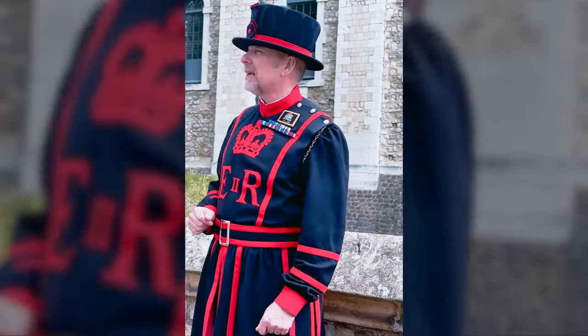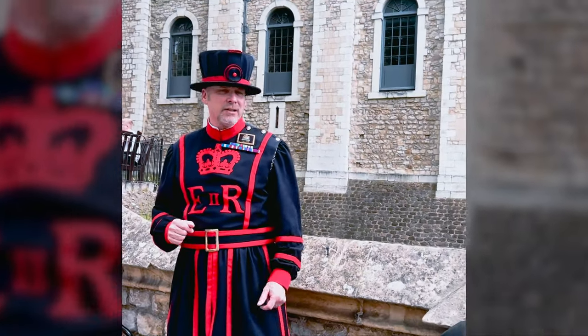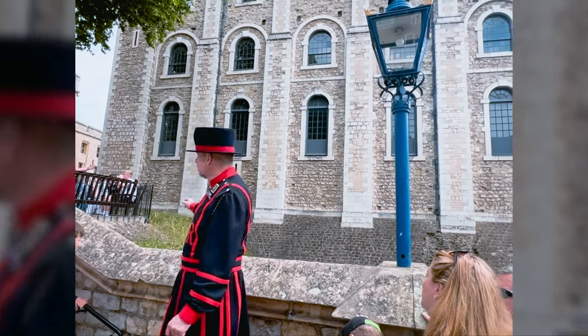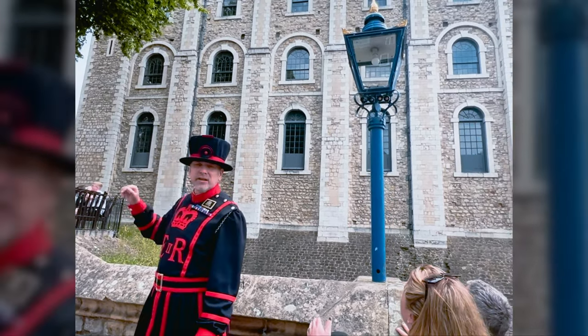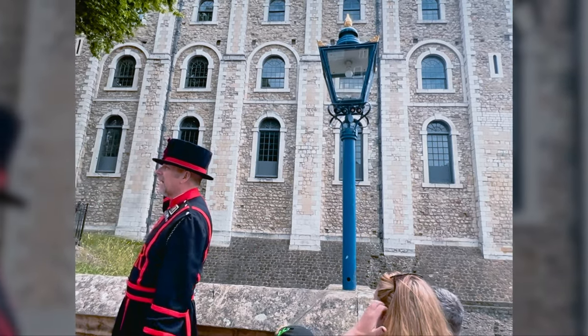Work started on the White Tower in the year 1078, and it took 20 years to build, constructed by a Norman monk by the name of Gundulf of Bec. Now, its walls are 92 feet high. They range in thickness from 15 feet thick at the bottom to 11 feet thick at the top.